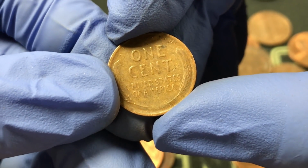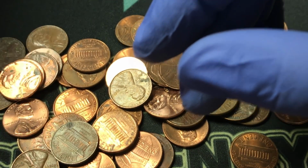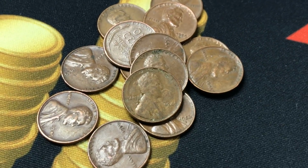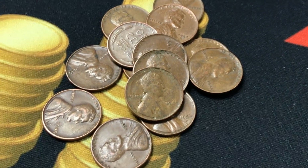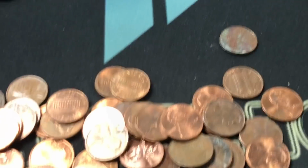There weren't any pre-1940s in the first box, but that is about as good as one, if not better, compared to the regular date. That's our little pile of wheat pennies, probably over, or definitely over 10. And then there's the Canadians as well as our 1 dime. So we'll keep on going through this next set of boxes.